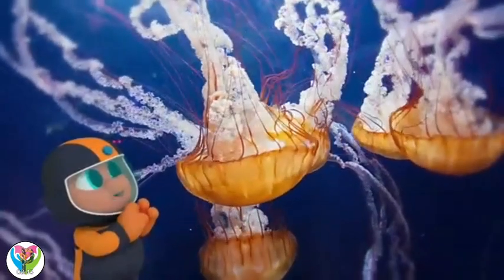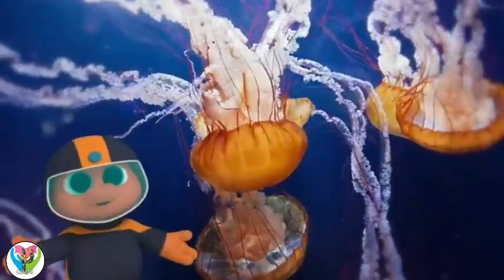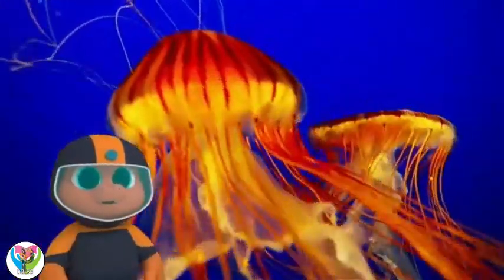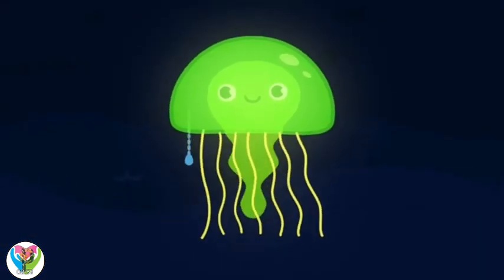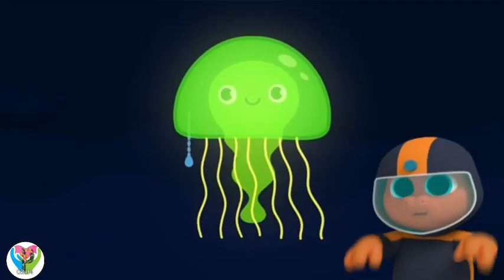Wow, jellyfish are beautiful. I could watch them all day. Jellyfish are mesmerizing. They come in a rainbow of colors, too. Some jellyfish are even bioluminescent. That means they make their own light. That's really useful if you're afraid of the dark.